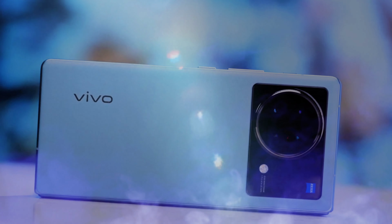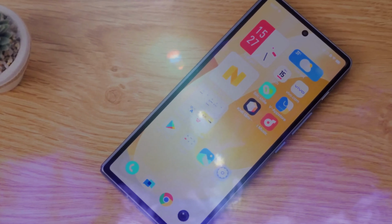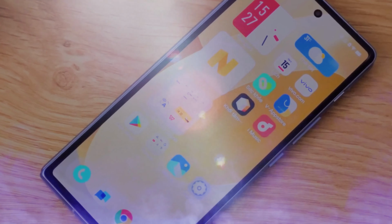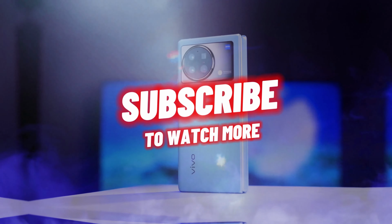But hold your horses. Before you rush to click that buy button, there's one important thing to consider. If you're in the US, like me, buying this phone might lead to disappointment. This device is primarily meant for the China market, and as such, it may not function optimally outside of that region. One major issue is the lack of proper notifications for apps commonly used outside of China.